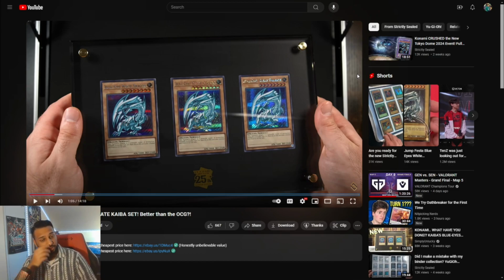Showing off these amazing briefcases. So we look at the TCG one. And I think this is where you lost me. And there's another part where you lost me as well. But these Blue Eyes cards in this briefcase do not look that great. They look like newer version cards.